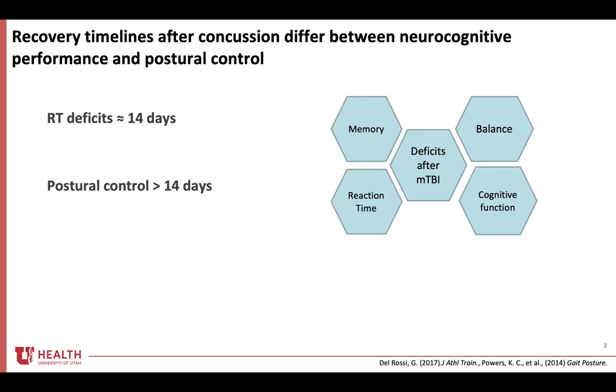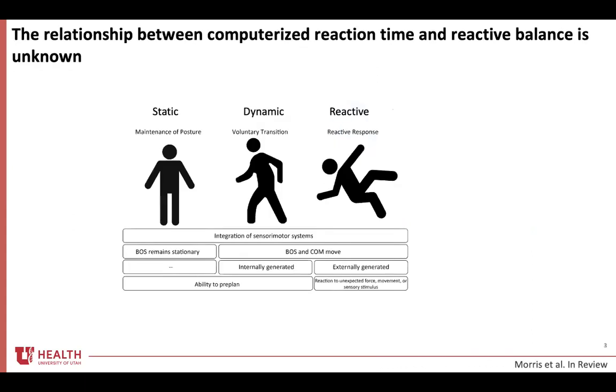This means that the two different indices are difficult to compare because they have different timelines of recovery and thus indicate that the mechanism of recovery might be different. The relationship between computerized neurocognitive reaction time and reactive balance is unknown. While static and dynamic balance are currently assessed in concussion testing, reactive balance is different from both static and dynamic balance, and it isn't currently being assessed.